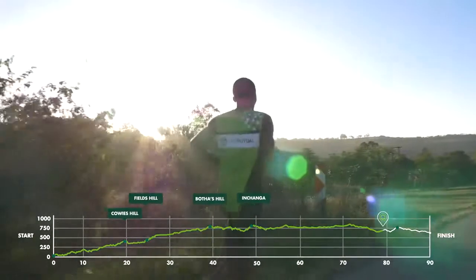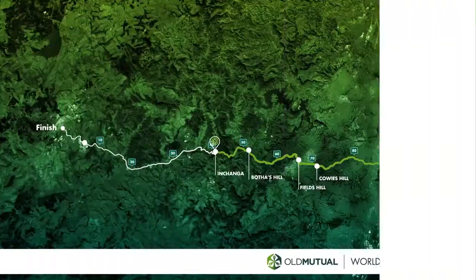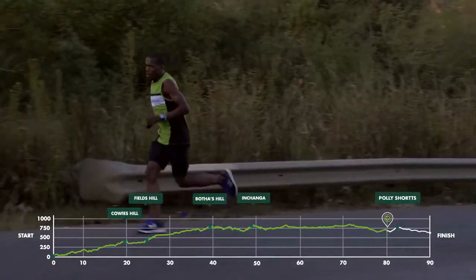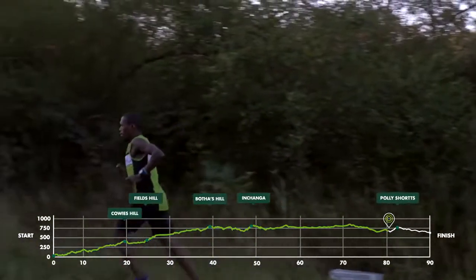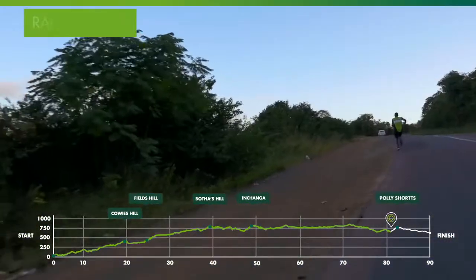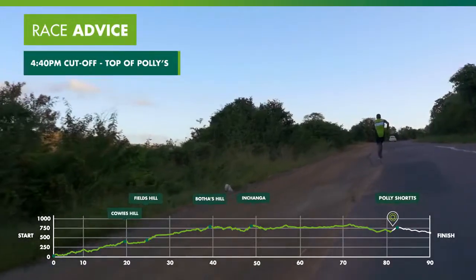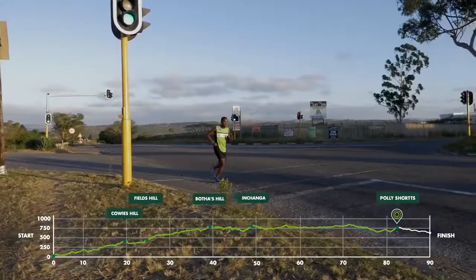Enjoy the momentary relief at Ashburton Cross before the last major challenge, Polly Shorts. All roads and destinies lead to the Big Mama, Polly Shorts. Few have ever run this 3-kilometer, 120-meter mountain. Many gold medalists use a run and walk strategy, and most backmarkers walk the entire length. Stick to your plan and keep moving until you get to the top, a mere 7.3 kilometers away from the new finish at Scottsville.